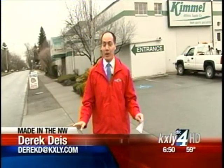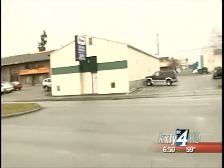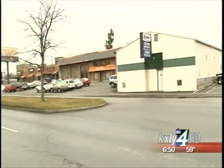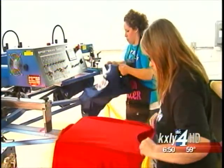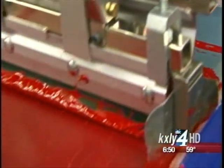And while Kimmel can barely keep the Zags merchandise on the racks of their retail store here on Mission, the real frenzy is taking place across the street in their screen printing and custom embroidery shop. They've been screen printing Gonzaga #1 t-shirts since last Monday and have had to put a lot of other business on hold. Screen printing is Kimmel's bread and butter.